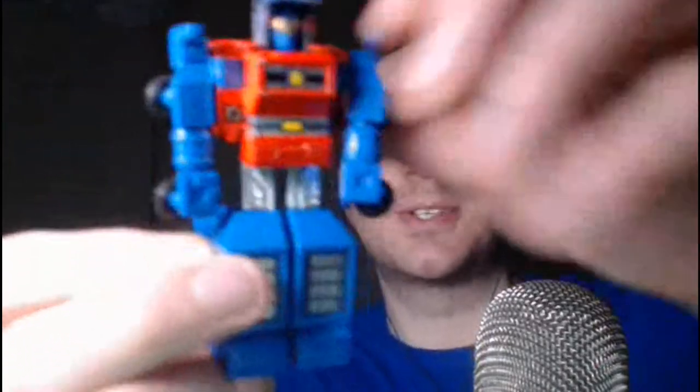Yay! I mean, he's loose and play damaged, but I like him. He's all chrome and lovely, and his stickers are in good condition, and he's just very playable and lovely, and yay! We like him.